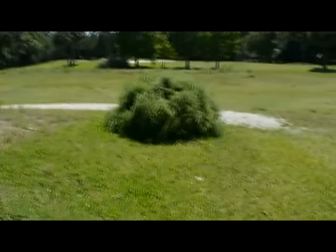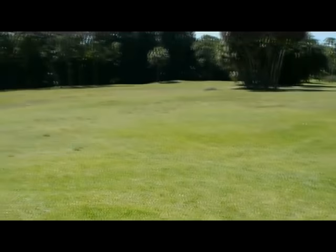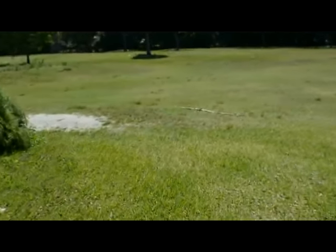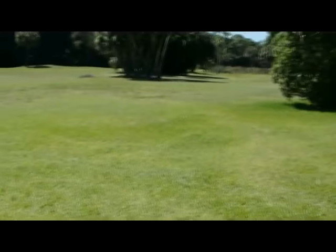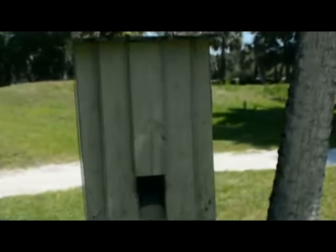This is right in the middle of the golf course right here. There's the third fairway on the far side, and I believe the sixth fairway that's closer to the camera would be right down that way. Very hot out here, but there's no relief.